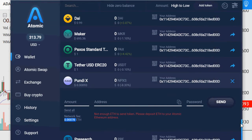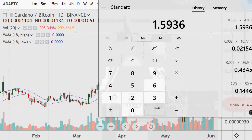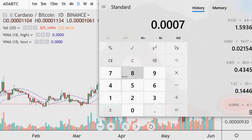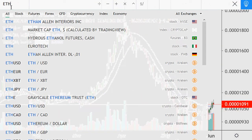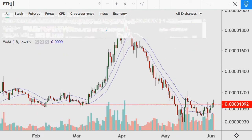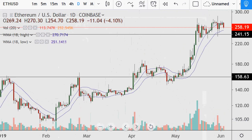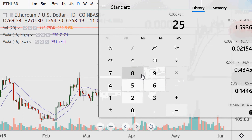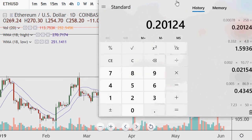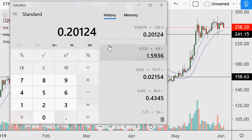Okay. We'll get Ethereum up in here for a second, but before we do that, 00078. And let's bring the Ethereum chart up. $258.19. So let's put 258. It would cost you 20 cents. Not bad. I thought I'd seen it before. It was like 60. And that could be its up and down movements.